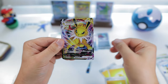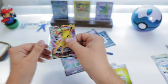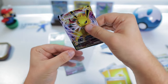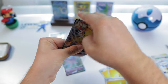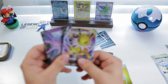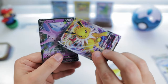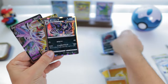Very nice. So no full arts today, but so far this box did not disappoint in my opinion. Let's get a sleeve on him or her. I guess I do tend to think of the evolutions as female. Look at that. Looks great. Plus we got a few cool holos as well.